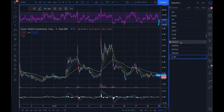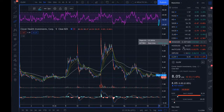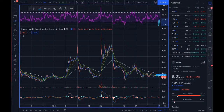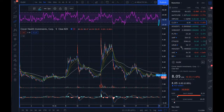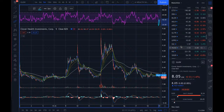Going right through these today. Don't want to waste too much time. AMC. All right. I've got that in here somewhere. And if you see anything else in here that you want to see, let me know.